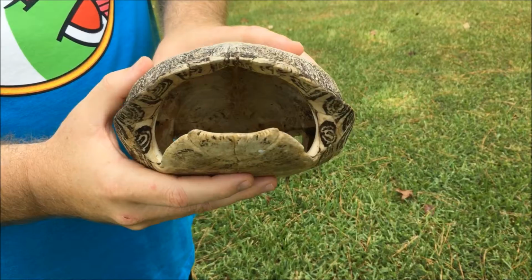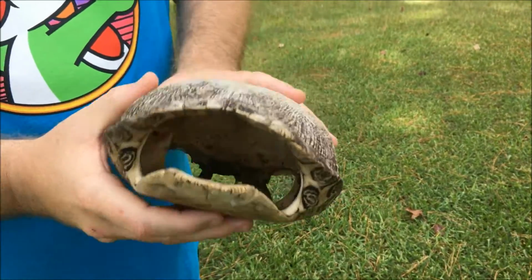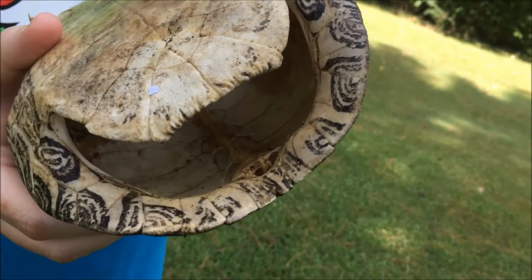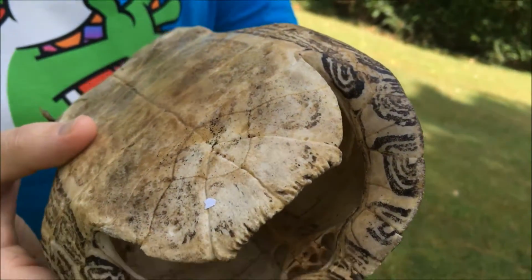Also, I'd mentioned in that video that some people have this idea that you can take a turtle out of its shell and it can still live. That's not the case. The shell is part of its body. And if you look inside here, you can actually see the spinal column all the way down the back. And so that's the turtle's actual spinal column. So if you try to remove them, you would kill them because they actually need this as part of their body. Okay?